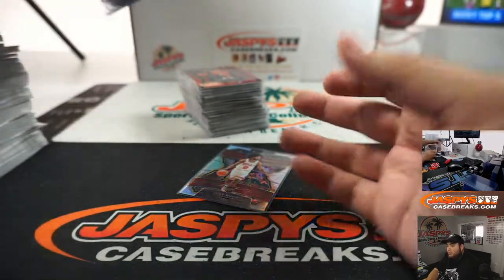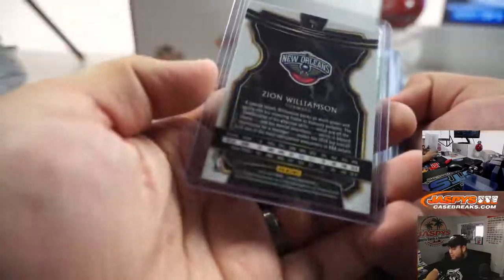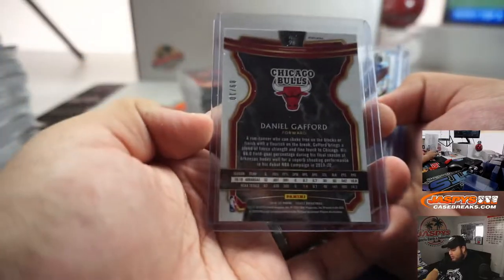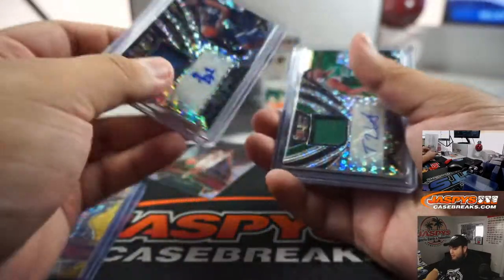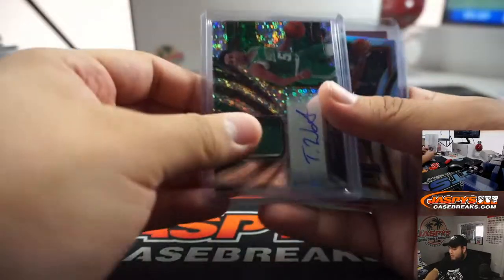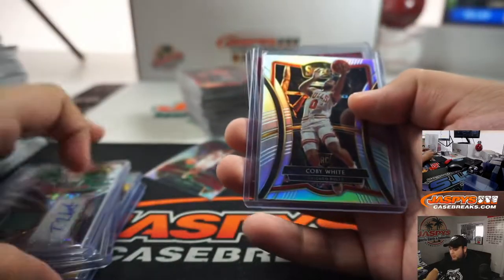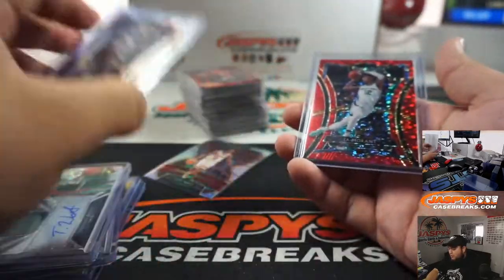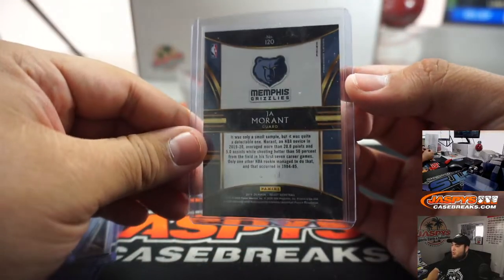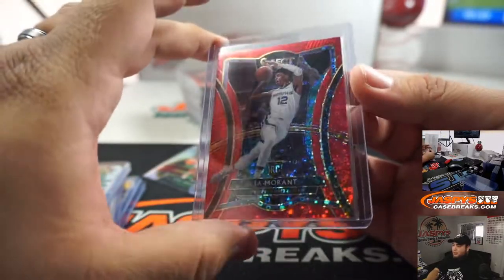And then, of course, here are more of the bigger hits. RJ Barrett to 25, Zion Williamson, just one base card. Gary Harris to 5. We got Daniel Gafford, gold, 9 out of 10 for the Bulls. Bulls had a great break. Jalen Nowell, little patch auto to 25 for the Minnesota Timberwolves. We had Tremont Waters, 2 out of 25 patch auto for the Boston Celtics. Kobe White, silver. So you got two of them, and that's a premier level. And a Ja Morant, red premier level, 24 out of 49. So definitely the biggest hit out of the break. That's probably going to sell for crazy money.